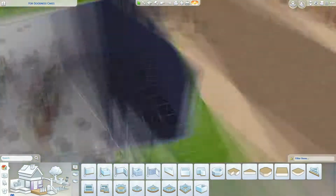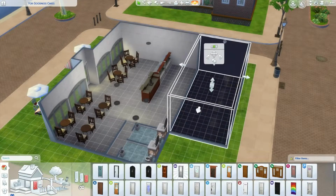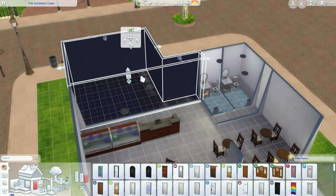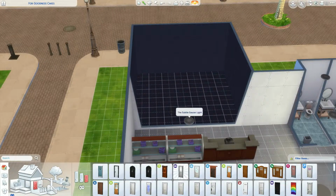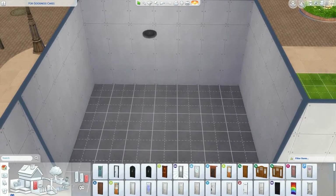Then of course you need the kitchen in the background. It's quite small, but I think we ended up making it just a little bit bigger, and then pushing it in just a little more, and then bringing it in on this side. You don't want the kitchen to be too big, because this is basically a bakery, because you've got to put the cupcake factory in there, which that thing is huge.